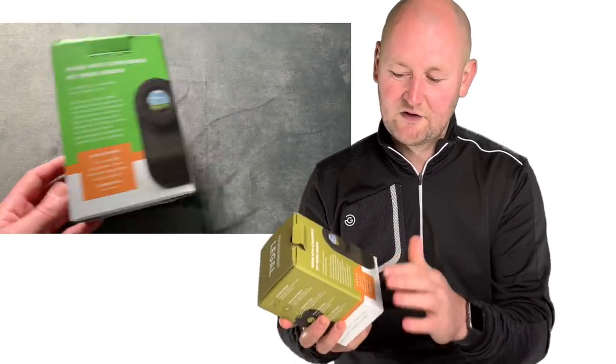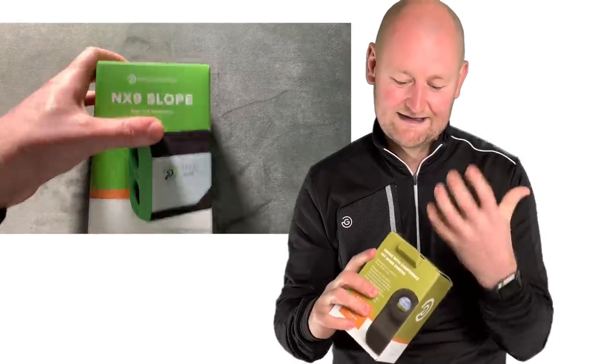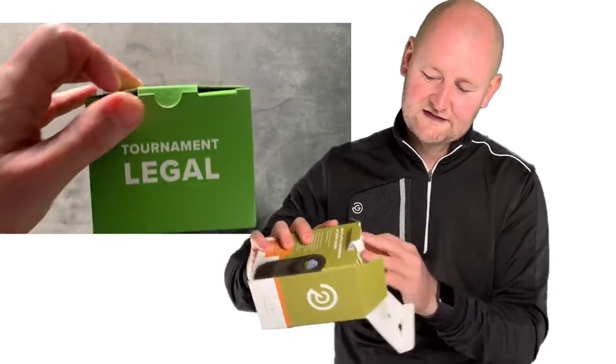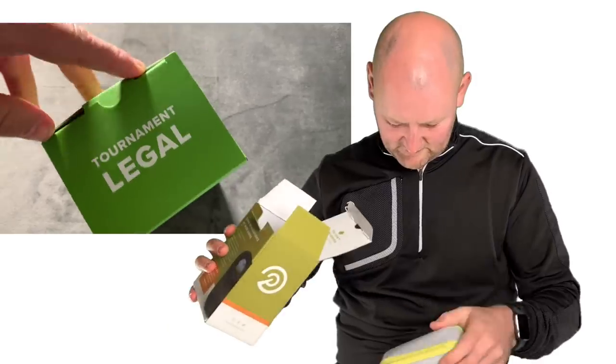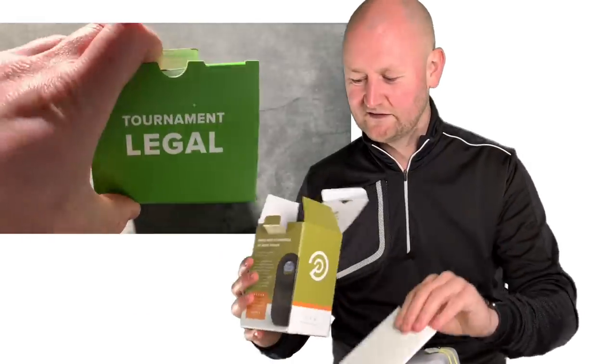Like I say, straight away, a lot more info already on the box: tournament legal, how it actually works, a review, what to do with it, the features and benefits down the side of the box. Already I'm more drawn into this product. That looks like an Apple when you get your instructions with an Apple. Little envelope, that's quite handy.